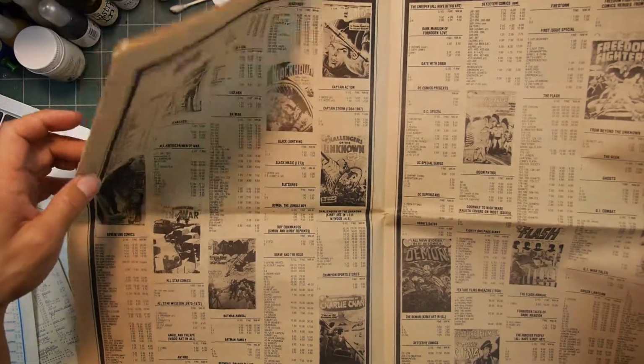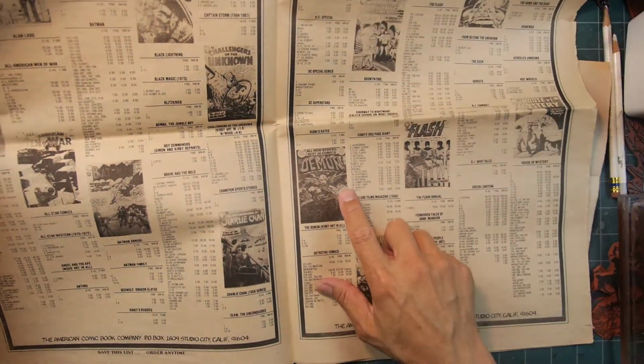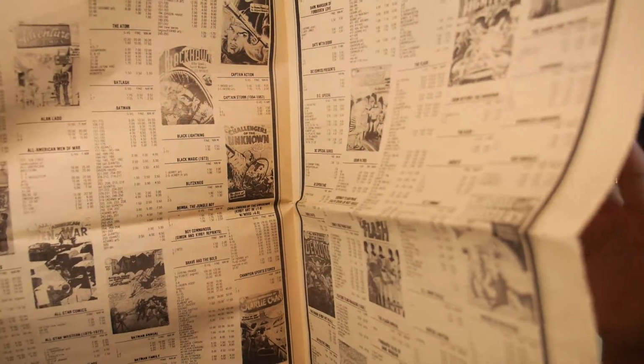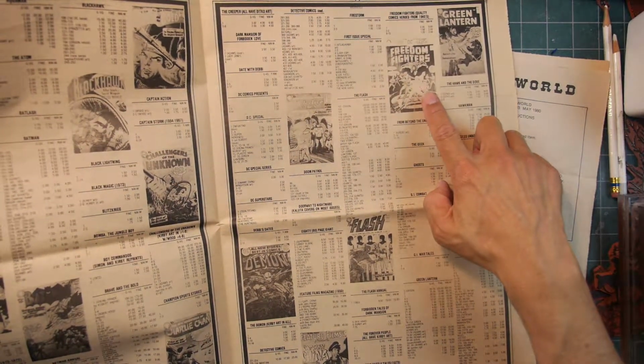Now this is where they start going into the DC. I wasn't a big collector of a lot of the DC stuff here, but here's like Demon. I do have a lot of these books, like #1 issues. It's because I used to go to these conventions. Here's Freedom Fighters, I think #1. I think I have that one.